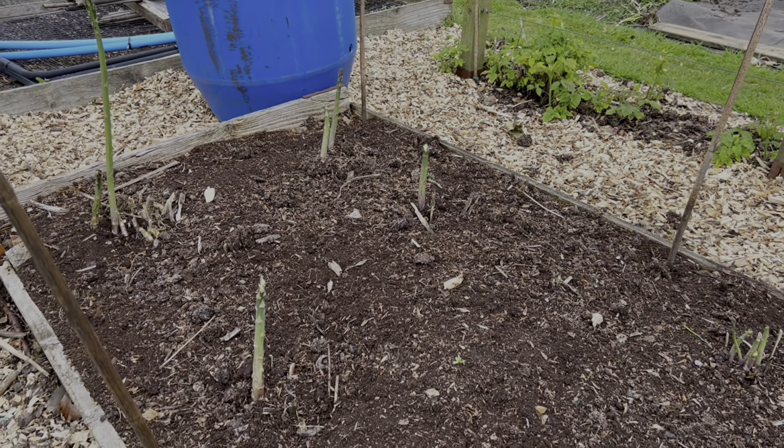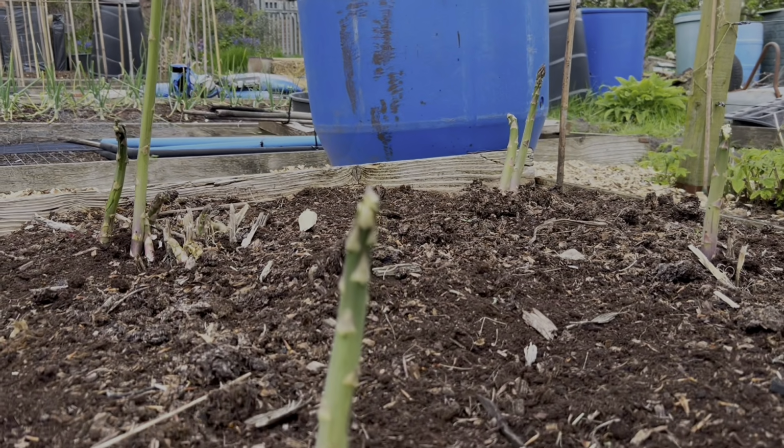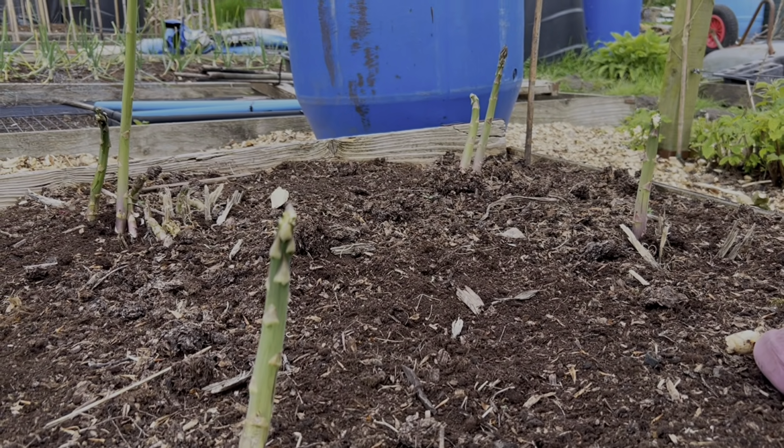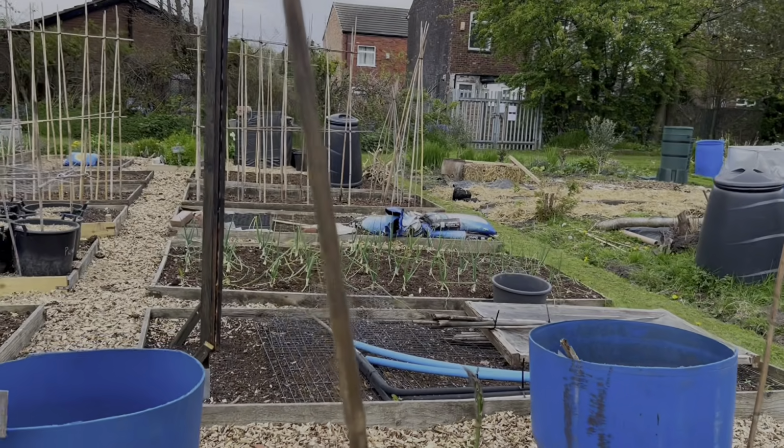You can actually see something is having a good nibble of our plants. And I don't think it's any pest other than, here, look at this. I think this is one of the local cats who's had a good go at nibbling at quite a few of our onion plants as well.